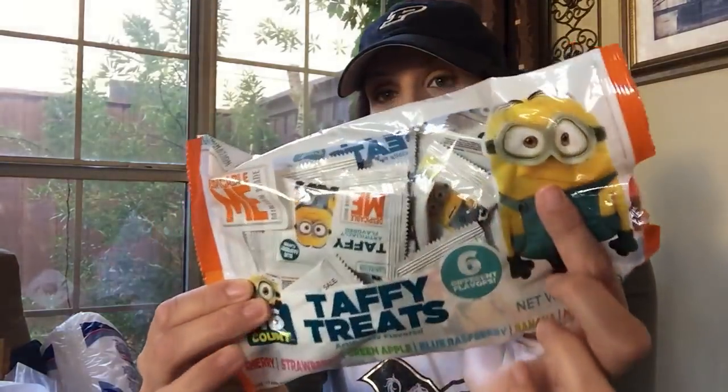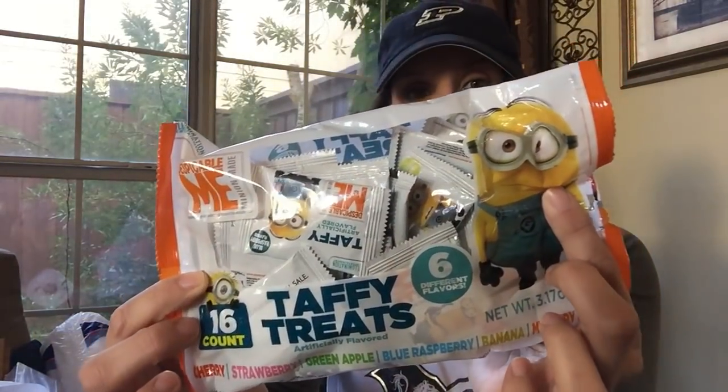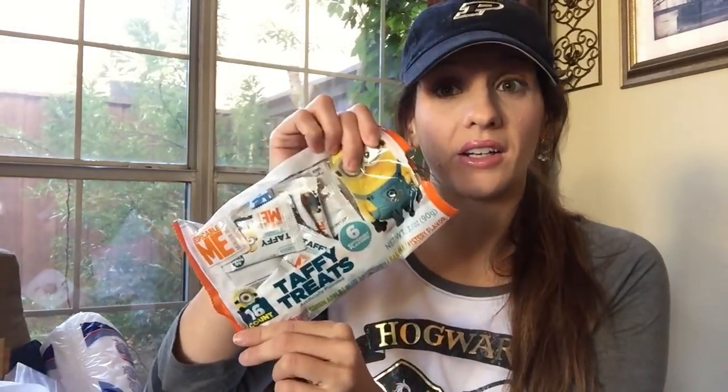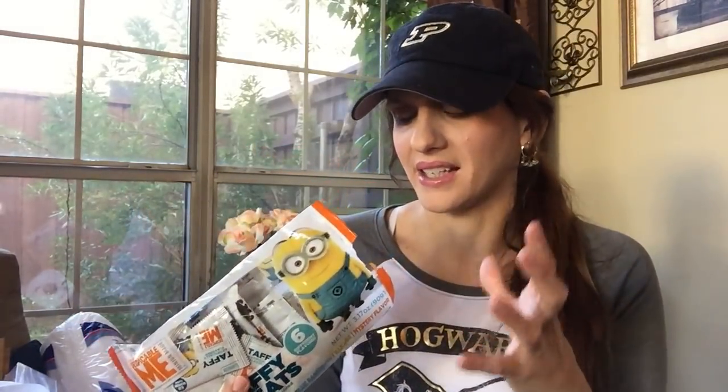But this is what I got from Dollar Tree, which were these little taffy treats by the Despicable Me. You've got the little minions here. So this looks like a lot in here, but it's two bags actually. I got two bags, I opened one because I wanted to taste it. I like to taste the candy from the Dollar Tree before I put it in my Halloween candy bucket and hand it out to kids, because if I think it's disgusting, I'm really not gonna hand it out.